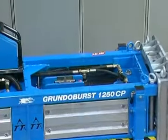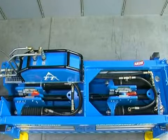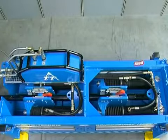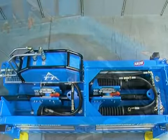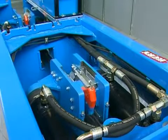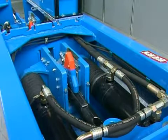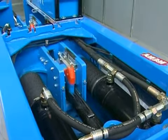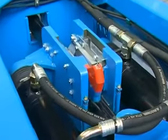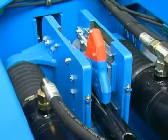CP stands for continuous pull or push and means continuous pushing or pulling of the rods without interruption. The GRUNDOBURST technique, with its broad range of applications, covers the diameters from ND50 to ND1000 and can be used for bursting and replacing almost any old pipe material. Power application is line speed and time controlled. The controlled pulling forces are continuously measured at the new pipe according to technical standards.